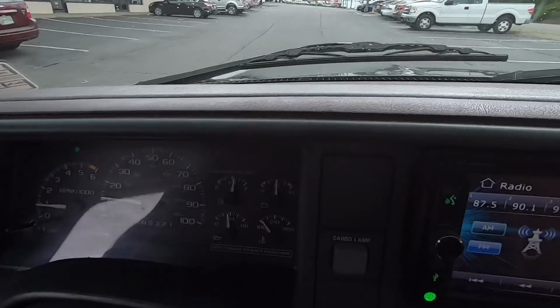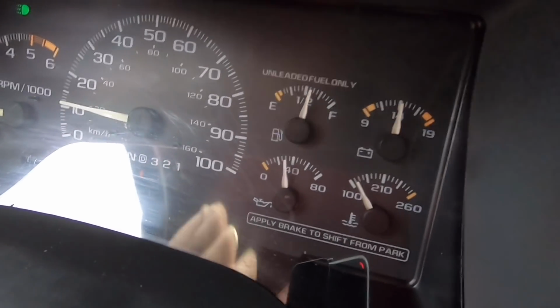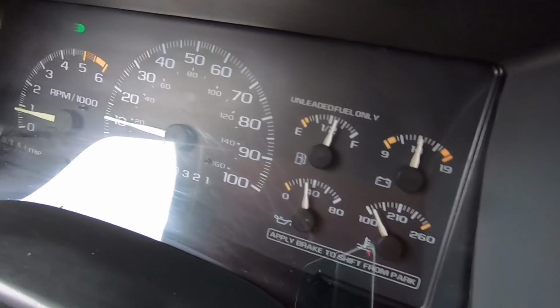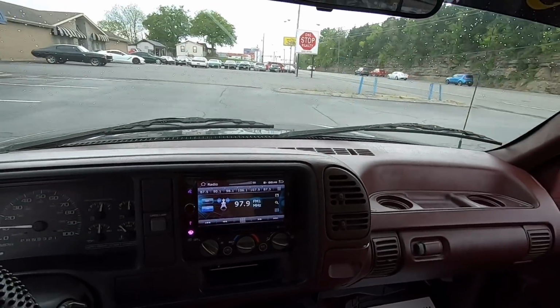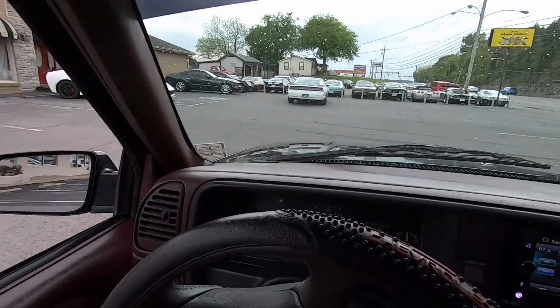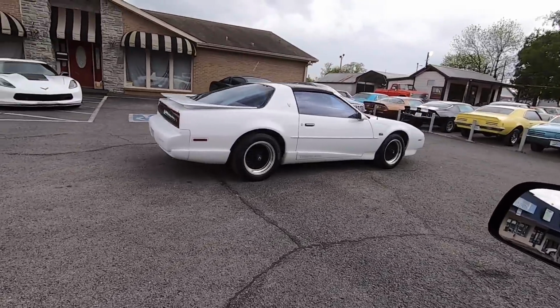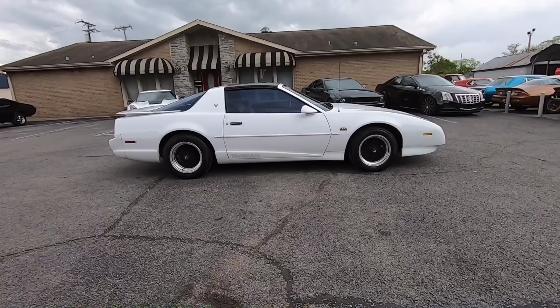So far so good. Look at the gauges on this thing. I'd assume the temperature gauge isn't reading right. If it is, it's just staying really cool all the time. We're gonna get on back up here to the lot. I got another car I'm gonna be getting to after the storm passes. Got a Trans Am sitting there. Same price range as this, actually exact same price as this.